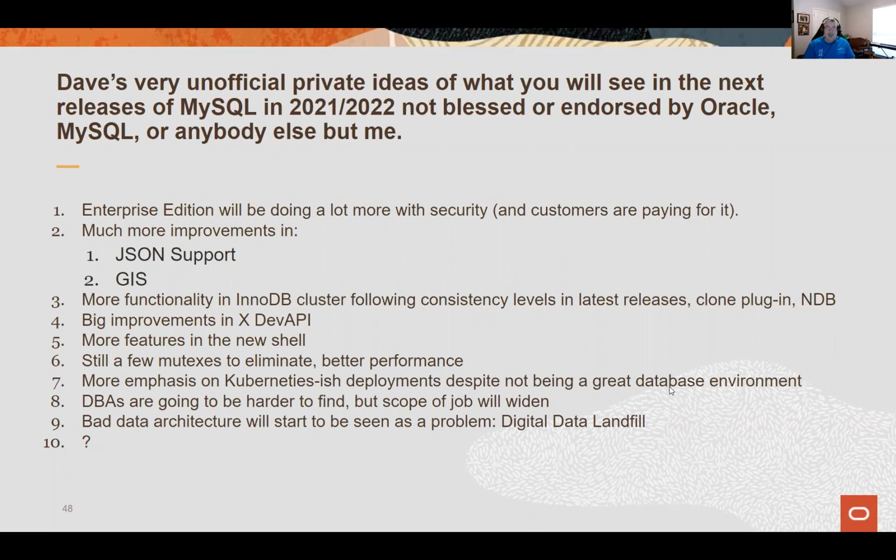Also, I think we're going to see more emphasis on Kubernetes-ish deployments. Big trouble: databases are not supposed to be ephemeral. They're supposed to be around forever. And when you have environments where you can pull up something instantaneously and take care of it, and then have it go away almost the same time, that doesn't work with the concepts of a database. But you're going to see a lot more work in that area.